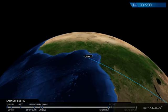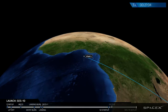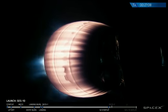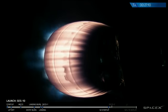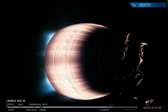With a 210,000 pound thrust engine, you add a lot of impulse in a short amount of time. This burn will last a little under 1 minute. We're throttling down now to keep loads as designed on the spacecraft. We're waiting to hear the call out of the shutdown.